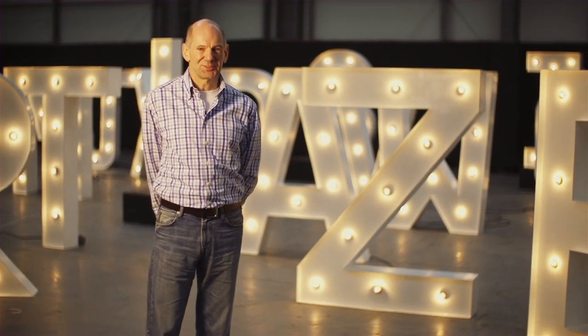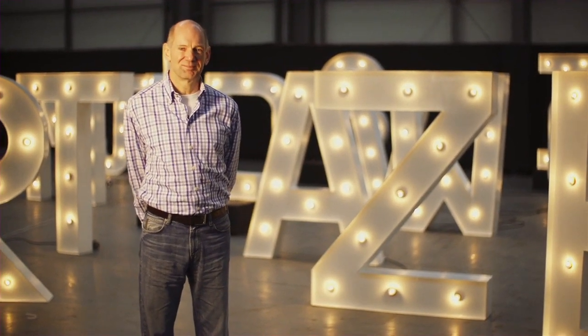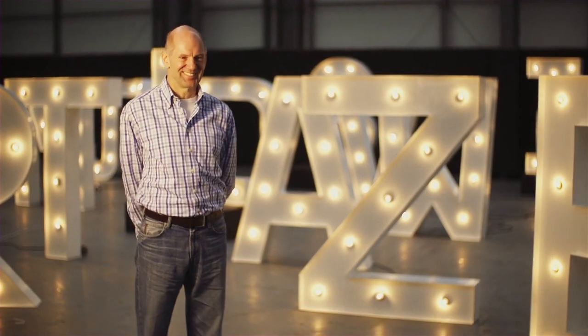Z pinning, which we use in composites. What else? Zirconium, but probably not zirconium. I think you're going to have to give me a clue on this one. Zeltweg. Oh, okay. No, I wouldn't have got that.